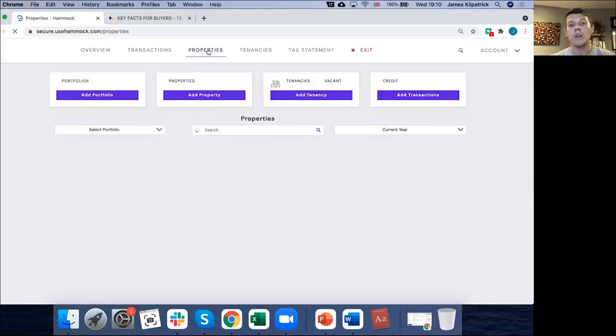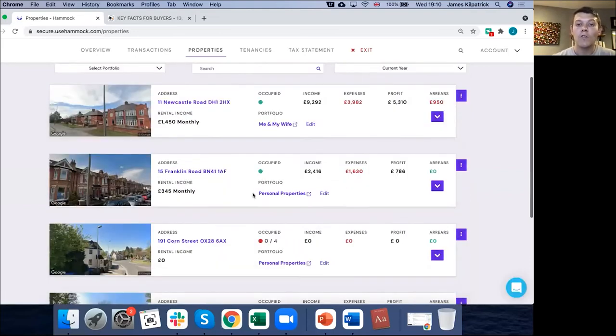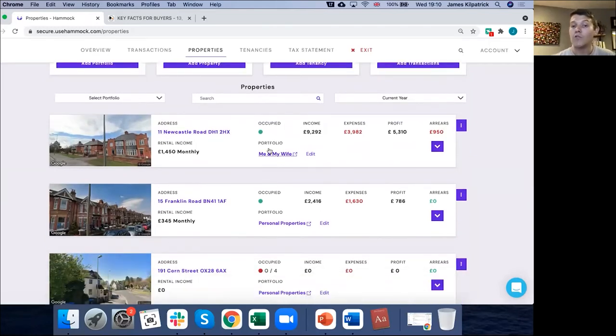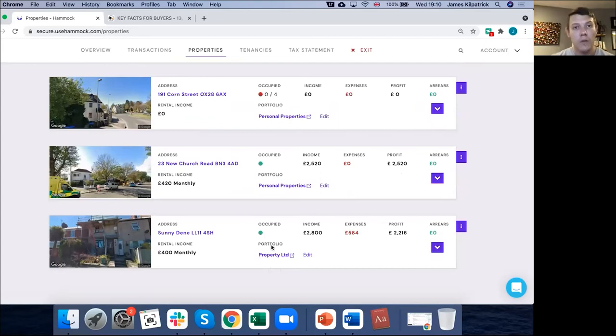So one thing I want to highlight here, if I go back to the property screen, and if I scroll down here, well, at the top here, you can see I've actually got 3 portfolios and 5 properties. That's because this 11 Newcastle Road is linked to a portfolio that I own with my wife. So she owns 75% and I own 25%. These next ones are in my personal name because I own them outright 100%. And then this final one is in my limited company, and I can set that up.